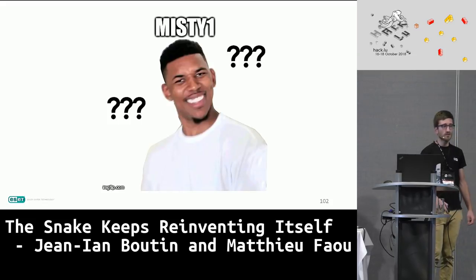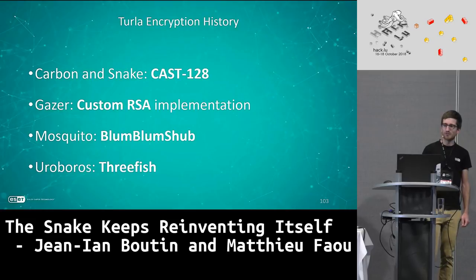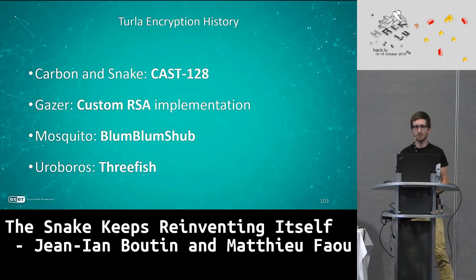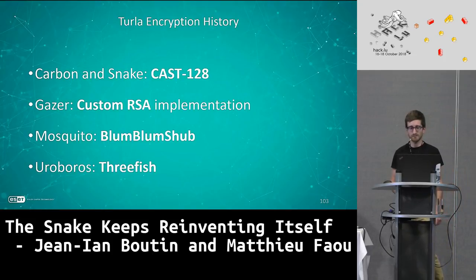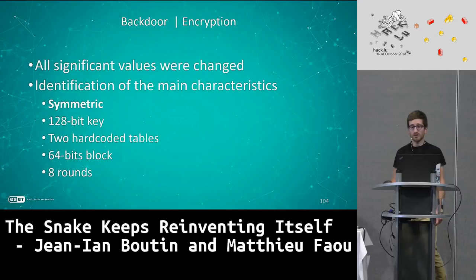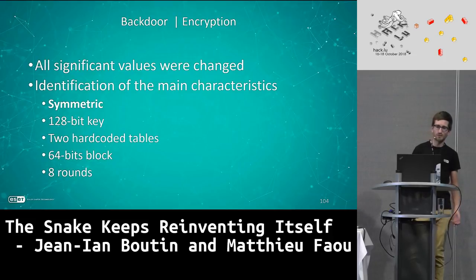So probably you wonder what MISTY1 is. But first, Turla has a history of using weird encryption algorithms, so I listed some of them. They typically don't use common encryption algorithms such as RC4 or AES. They also change all significant values, so it breaks tools such as FindCrypt. So we identified the main characteristics of the algorithm and then opened Wikipedia to find which encryption algorithm was used. So it was MISTY1, an encryption algorithm developed by Mitsubishi in the 90s.